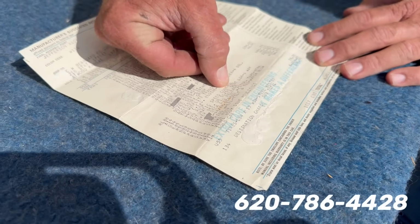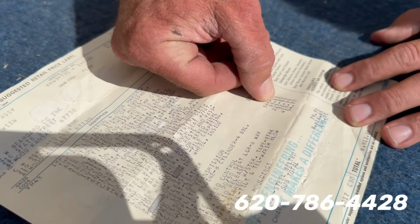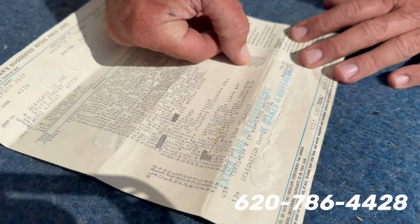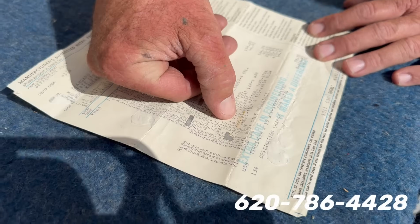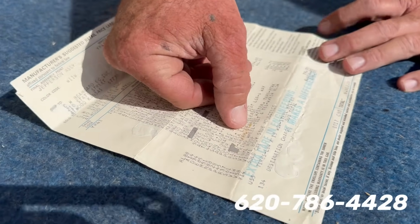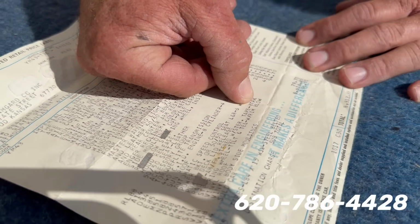Automatic speed control. Cruise was not that common yet. $93.10 for the factory cruise control. Power 50/50 seat. Left and right 6-way, $223.20 for those power seats. Deck lid release, $32.75. And here's what I find interesting. AM/FM stereo with 8-track. We looked at that in the dash. It is all still there, just like it should be.